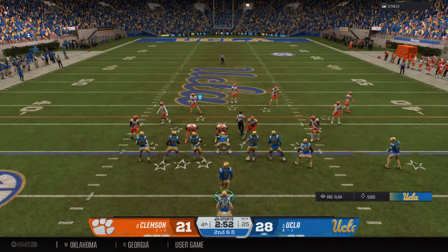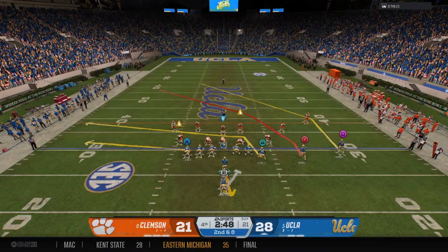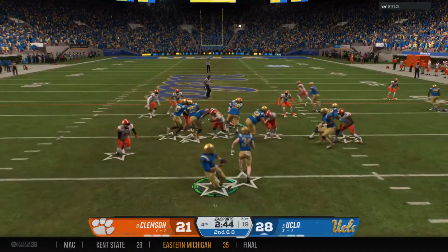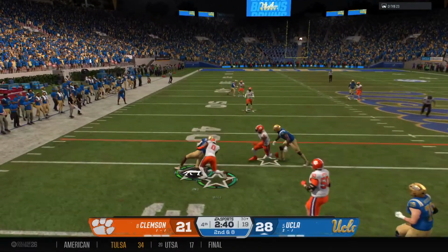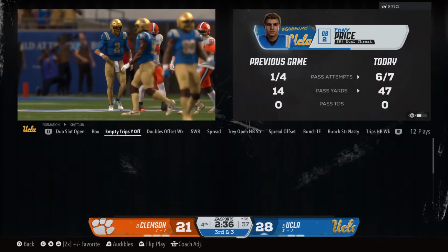Getting set. Here's 2nd down. It's a bootleg looking to throw. Looking to scramble to his left. Quick throw complete to the tight end. And they're able to get him down.